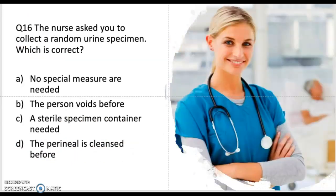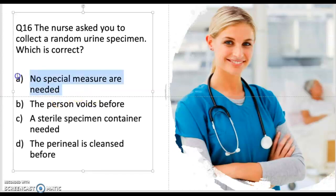Question number 16. The nurse asks you to collect a random urine specimen, which is correct? Take a moment and think about the answer. So the correct answer for this question is A. No special measures are needed.